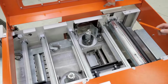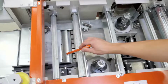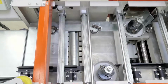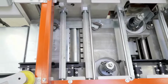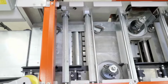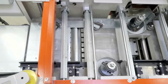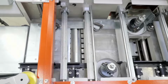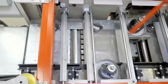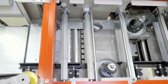So then there is the bottom cutter head right here. The bottom cutter head is slightly bigger than the top cutter head. And it also is being delivered with 4 knife slots and 2 knives in the machine at the time of delivery.